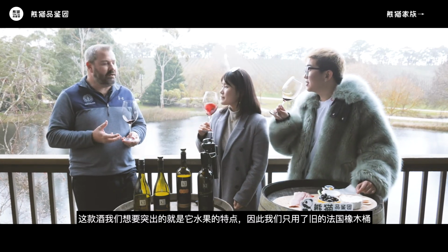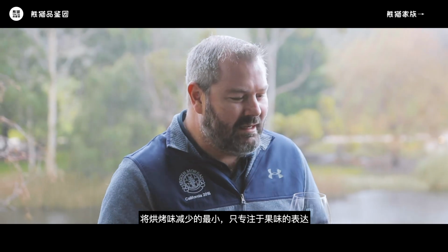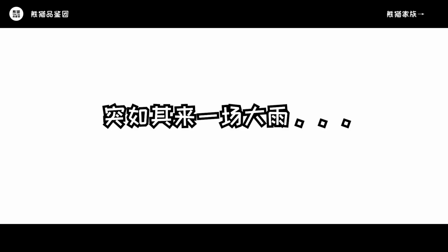So this is all about fruit expression with this wine. So there is no new oak in this wine. It's all second and third use barrels. So we want to remove that toasting character off the barrels and concentrate on fruit.